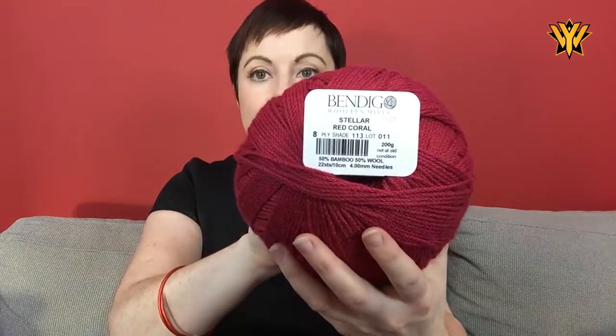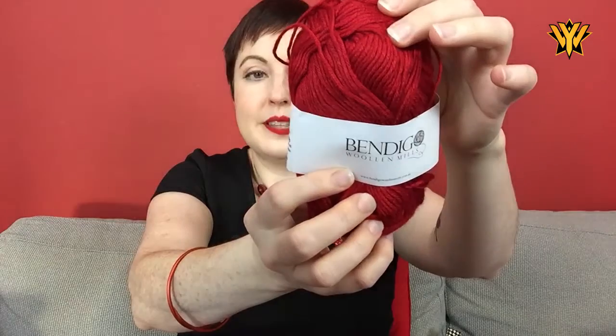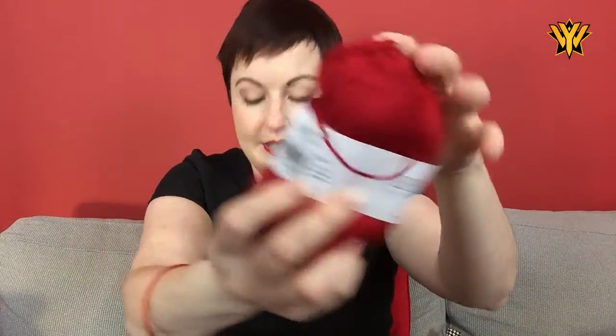Then in the same base, I've got red coral. And then my edging also happens to be from Bendigo, but I think I bought this online. I didn't buy this in person. But this is the poppy red, and this is 100% bamboo. Very floppy. So, let me pick them all up if I can.